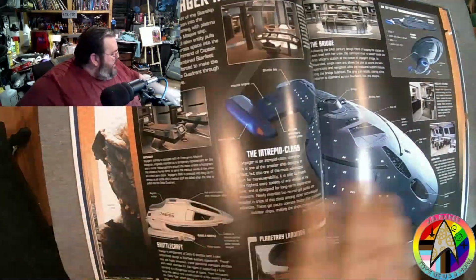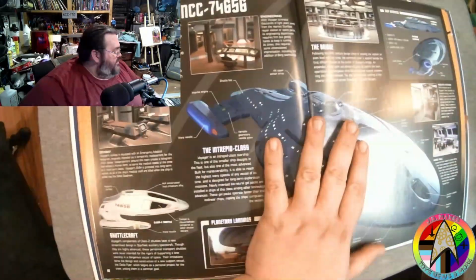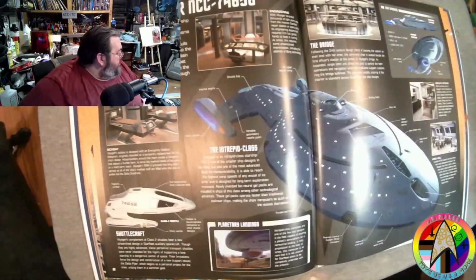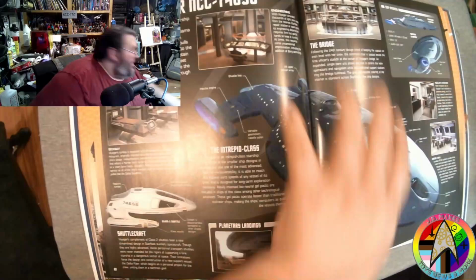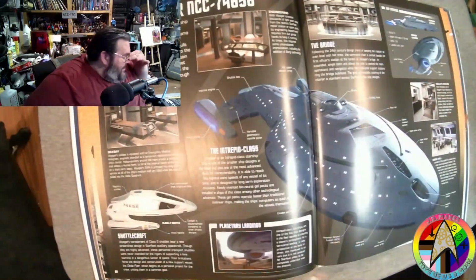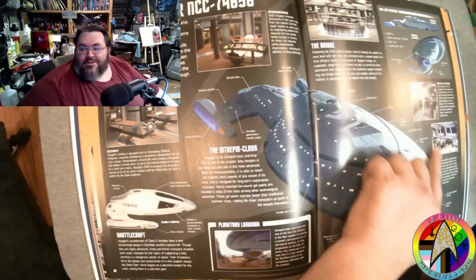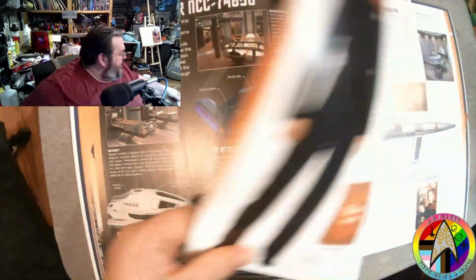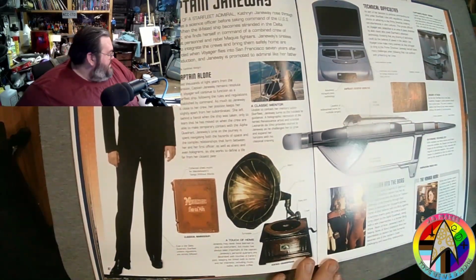And then last and obviously least, because no one ever cares about Voyager, it's at the back of the book. So, page on Voyager, we get one. We get one picture of the bridge, one picture of engineering, one picture of the sick bay, and then 2 pictures of the mess hall. That's funny. Got a nice 2-page spread on Captain Janeway.